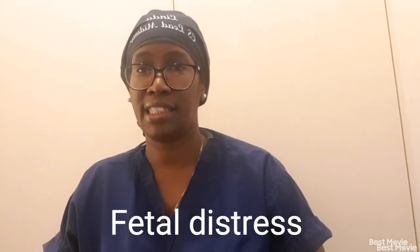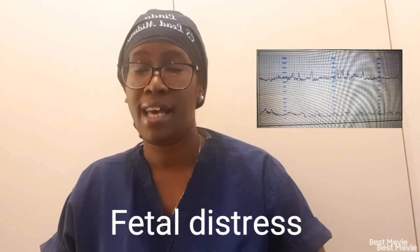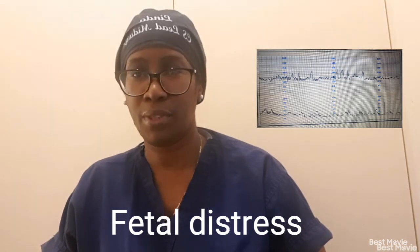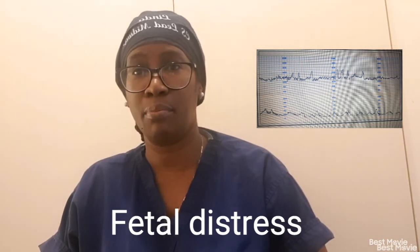Fetal distress is another reason for an emergency cesarean section. The fetal heart is monitored during labor and it tells us how well the baby is doing. The rate is usually between 110 to 160 beats per minute. However, if the fetal heart shows that there is a problem and that the baby can no longer tolerate the labor, then an emergency cesarean section is necessary for delivery.